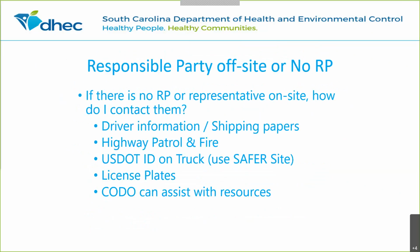So if a responsible party is not at the scene or we don't know one at the moment, we'll start to use some other tools, usually in coordination with the highway patrol officer or whoever law enforcement is there, to obtain some information on who the driver was and truck ownership. We also use some DOT information on the truck, along with phone apps that we can use that also assist with that.